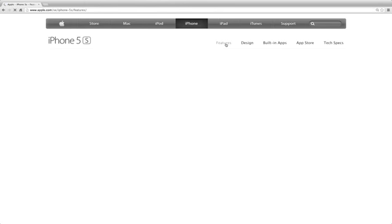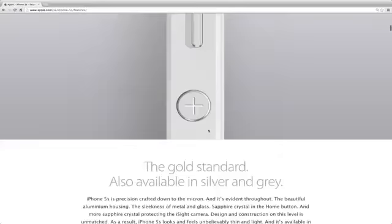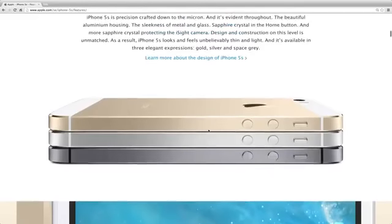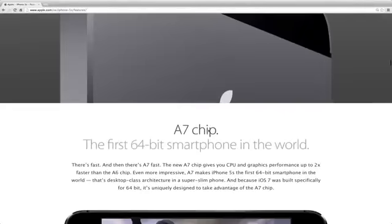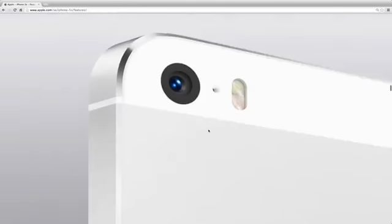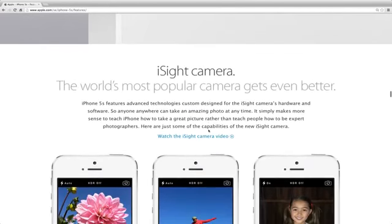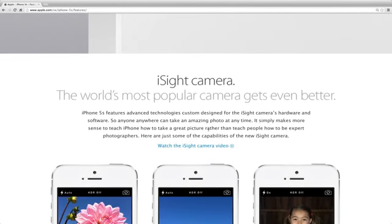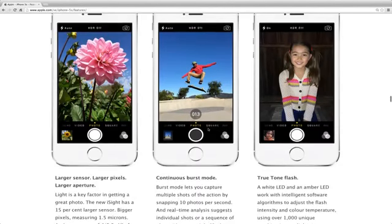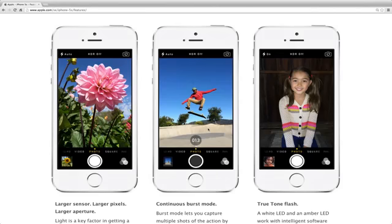Let's see here what happens if we go into features. It's loading the page. Okay, now let's start to go down to the camera. Let's see here. Okay, so they have a new camera here. First, they also have improved, it seems, the front-facing FaceTime camera, which they are calling it. But there's a bunch of new things with the camera. The first thing here is that it will bring in more light to pictures because of the dual LED flash.